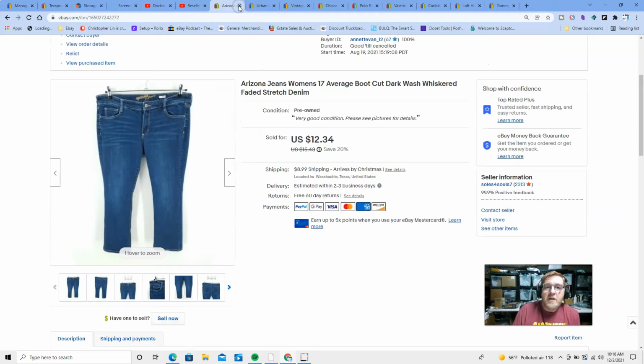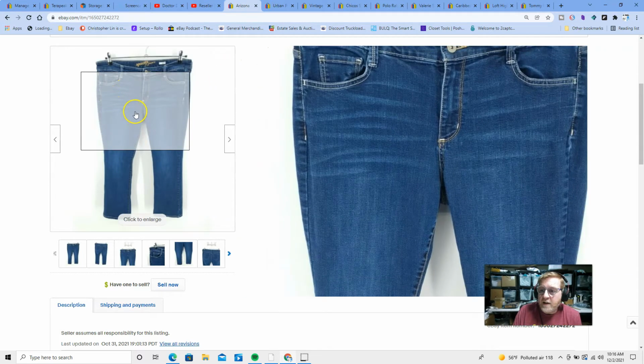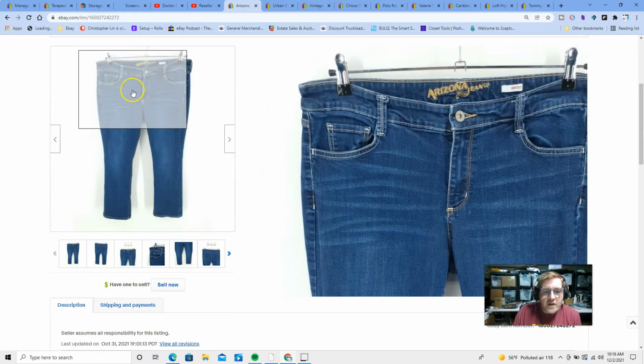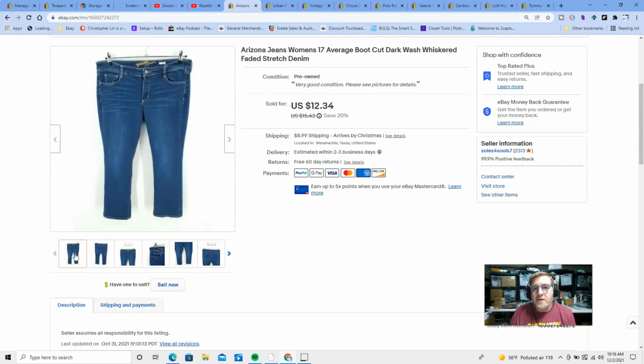All right, next up at number 9. This is a little surprising when I think about it. A pair of Arizona jeans, women's size 17, boot cut. We do have some whiskering right here. Whiskering is like these little stretchy kind of marks or discoloration. That's a good keyword to use. And it's interesting that a pair of Arizona jeans actually sold for more money than the Lucky Brand.